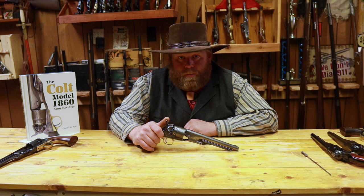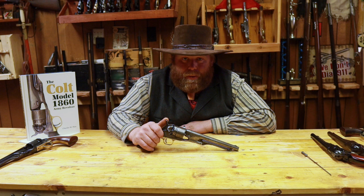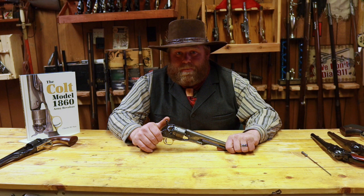However, new things were just around the corner. It was not very far from the end of the Civil War till 1869. Roland White's patent for the bored through cylinder expired. Cartridges were right around the corner. However, these guns were still popular, and they were still being sold. The last shipment of 1860 armies shipped out of the factory on May 1st of 1872. It was a shipment of 25.